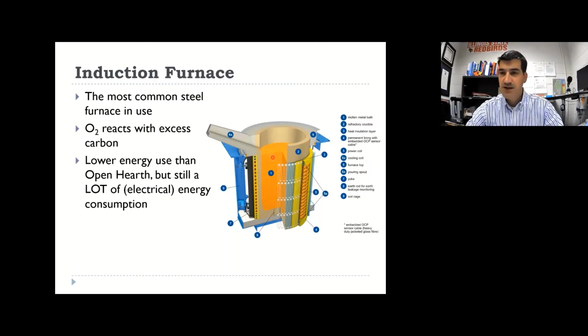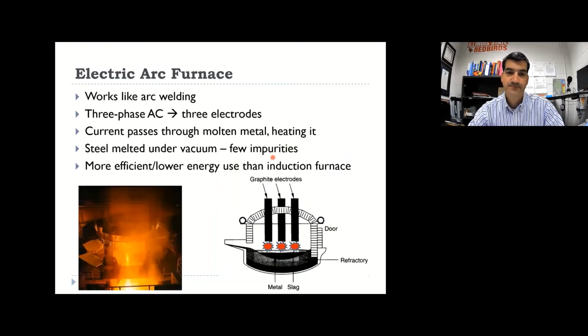This is probably still the most common, although the new ones that are being built are usually not this kind, but this is still a very common type of steel furnace. And it's less energy than the open hearth because it's a little bit more efficient. But like I said, it's a lot of electrical energy consumption.